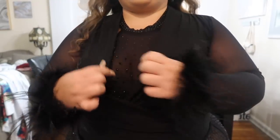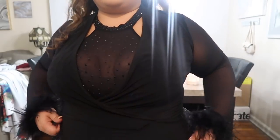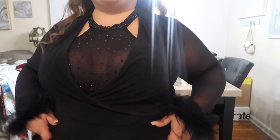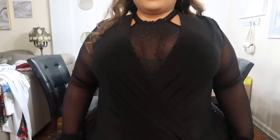Again, if you weren't wearing anything underneath, you might have to pin it on the top here. It is quite revealing, especially if you wear it as a bodysuit. This is what it will look like. So it comes down like this. And yeah, really, really cute with the feathers.